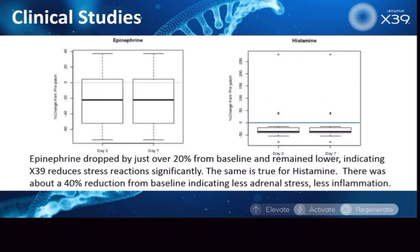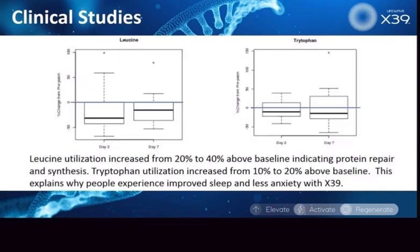We also wanted to look at epinephrine and histamine, and you can see that there was an alteration in metabolism, and this shows that we got a decrease in stress and a decrease in inflammation. It's an indicator. We also looked at leucine metabolism. Now, leucine is one of the branched chain amino acids, and it's the key amino acid in muscle protein synthesis. And so we can see that there was an increase in the utilization of leucine between 20 and 40%. So this really gives us a good indication as to why we were seeing improvements in sports performance and recovery.